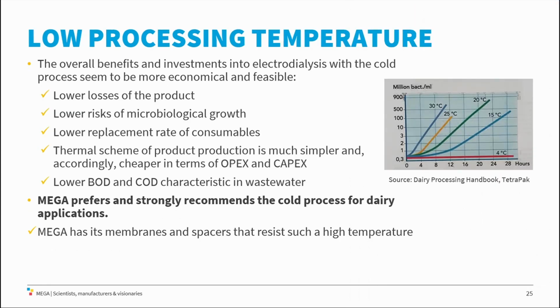Thanks to the lower temperature used during the process, thermal aging of all main consumables is lower. Thanks to this, the replacement of them is less frequent, and you save money on replacing them, and the operation of the unit is significantly cheaper than in the case of warm and hot processes. Thanks to lower losses of the product during the demineralization, you have lower BOD and COD in wastewater, so it's not so demanding for treatment as in the case of high BOD and COD content in your wastewaters.